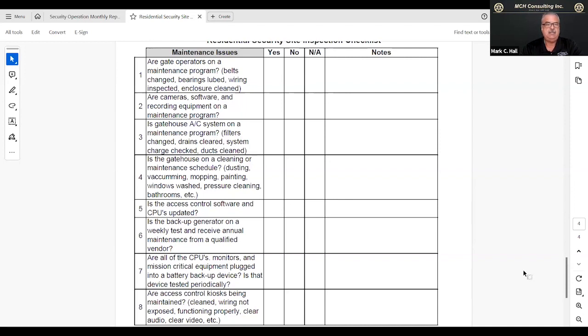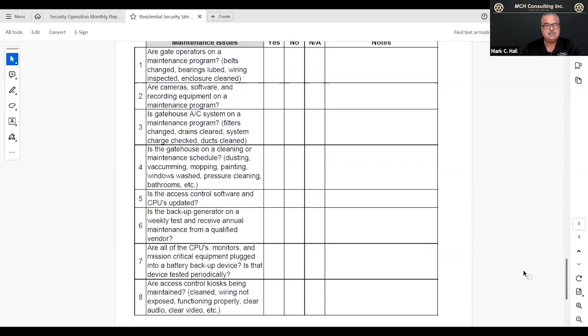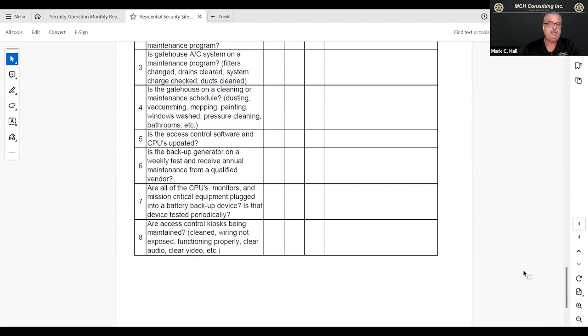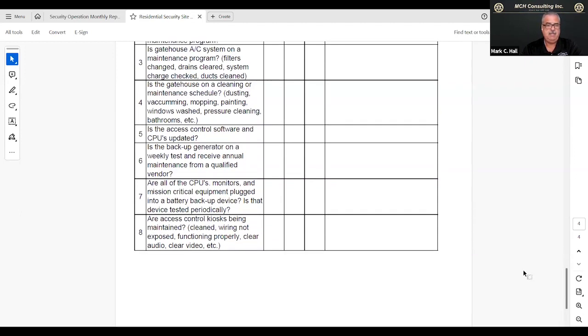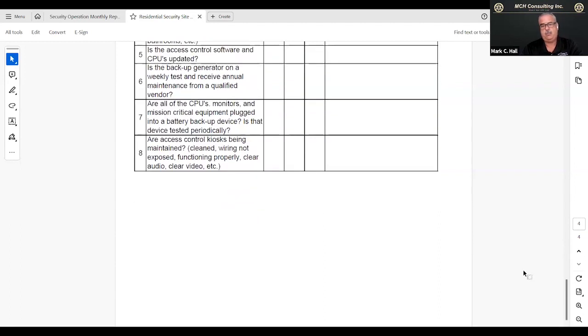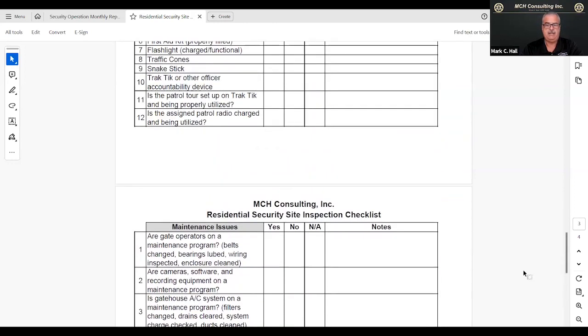Is the gatehouse being cleaned? Filters being changed on the AC system? Is the access control software up to date? Is that being maintained? Or is it 20 years old and just one day it's going to burn up and break, and now you're at a loss because now you have no access to it? Do you have a backup generator or battery backups on all of your computers and monitors? And if you have kiosks, are they being properly maintained? Again, I go to these sites all the time, and there's open wire boxes, wires exposed. It's just like once it was installed, everything was forgotten about.